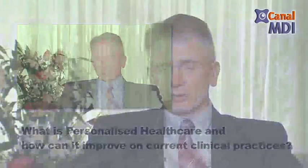At its simplest, personalised healthcare is any set of measures which make sure that, or which enable you to better fit treatment to patients. And this is something that all good physicians do: they try and understand the differences between patients, and therefore, based upon the differences in disease and the patient, they choose an appropriate treatment.